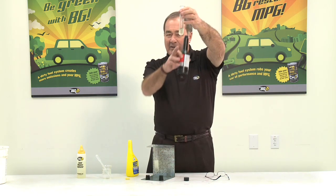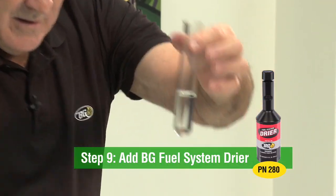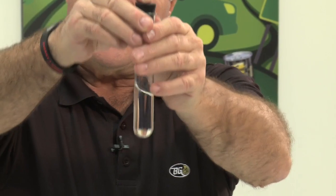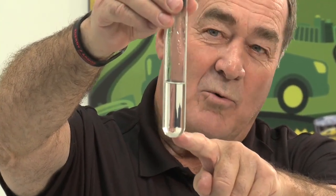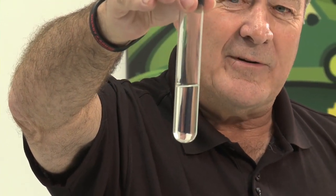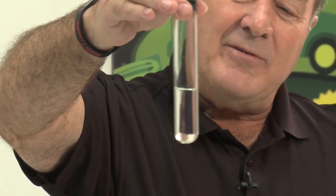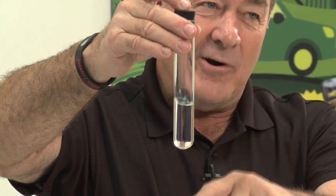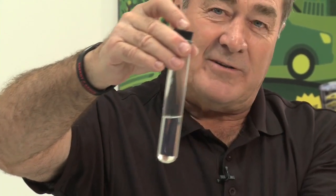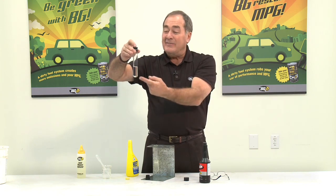This is the BG one with the water at the bottom. Okay, I don't actually need to shake it, but we will. First of all, you'll notice that it's gone. There is no water left at the bottom. Okay, nothing running down there at all. That will actually stay like that for years. So even if you don't run your car, this is still going to be working inside your fuel tank. If your vehicle is stored, we're going to be picking up the moisture that reappears in your fuel system. You see how quickly that operated? I didn't even need to shake it. It was done.